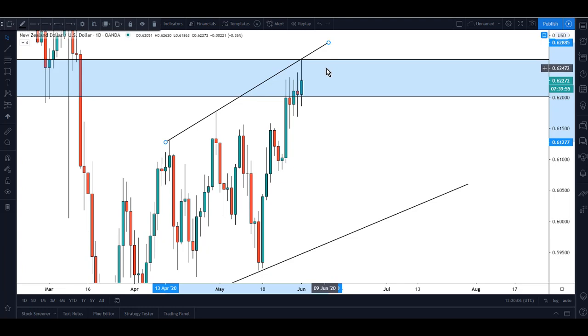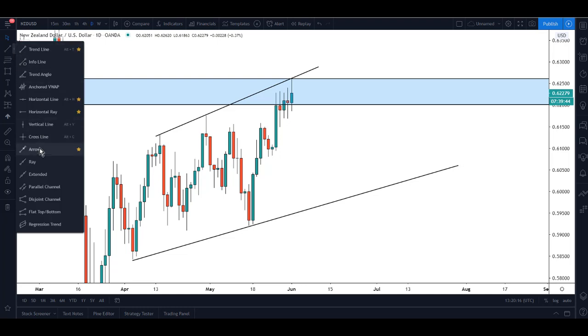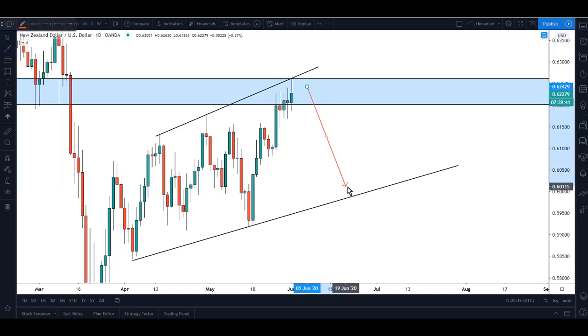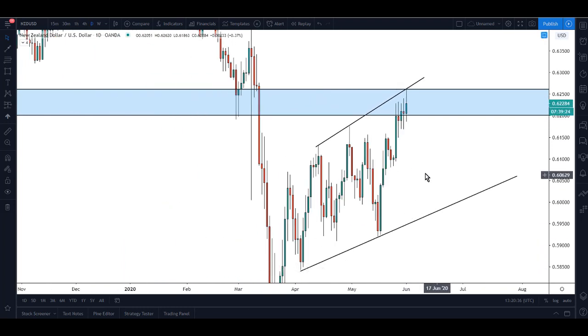So easily an end of day trade below this candle, or maybe below Friday's candle, stops above the high, and you could at least look to trade down to somewhere down to this trend line here. Whether you want to come out just before, it's up to you, but certainly looking at an area of interest to start selling Kiwi dollar in line with the bigger trend, and the fact that it's coming to this weekly previous area of support and it's now retesting it.